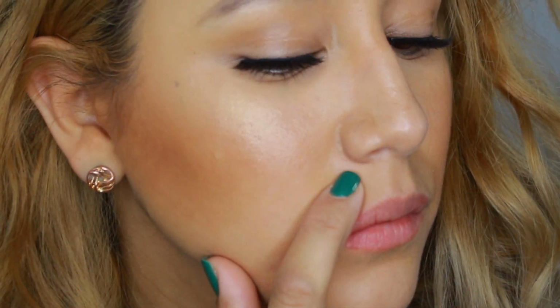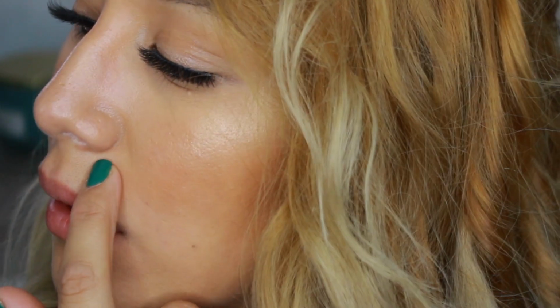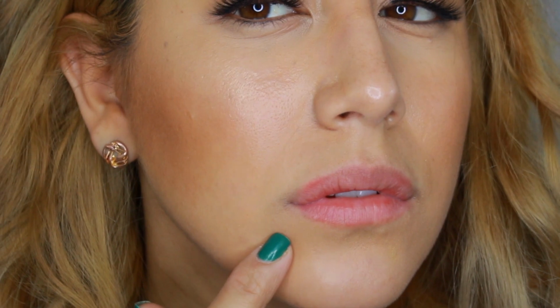But I do notice that around my nose and in my T-zone, it's super, super glowy. So if you have oily skin, I would definitely steer clear from this foundation unless you live in a really dry place where you don't think that you'd get even more oily. Do you know what I mean? Or set this down really, really good, or bake.